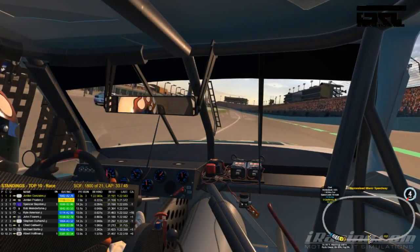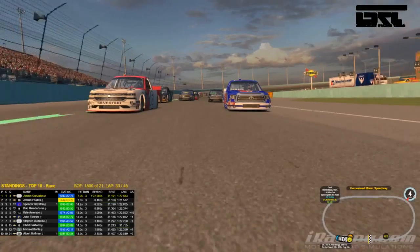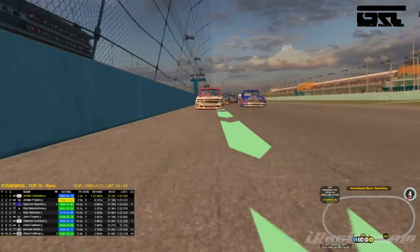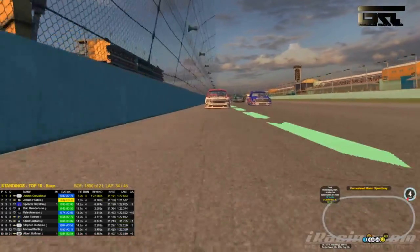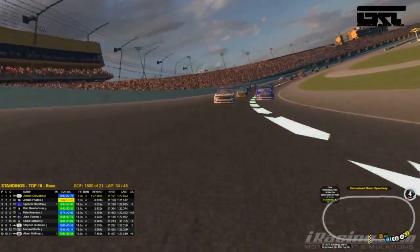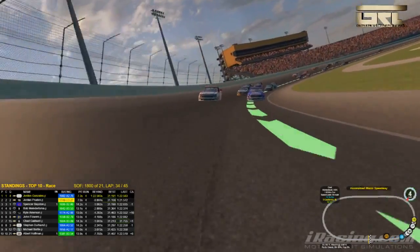Pace car is off. Immediately on gas. And you see, I immediately get a good truck lead here, but they predicted it a little bit better, so it wasn't as big of a lead. But still, definitely a few trucks could fit in between us.